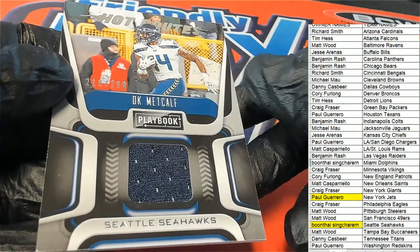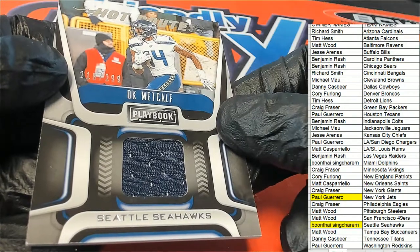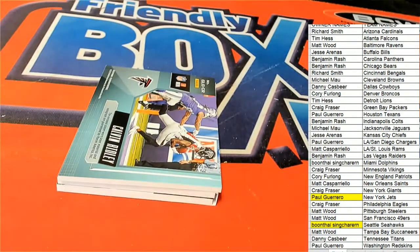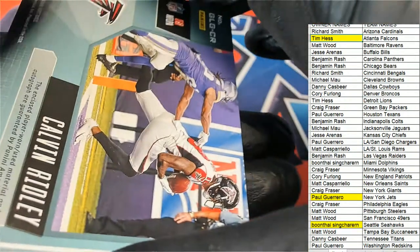Hot route. Oh. Next up is a Falcons Calvin Ridley, Tim. Nice, Calvin Ridley for Tim.